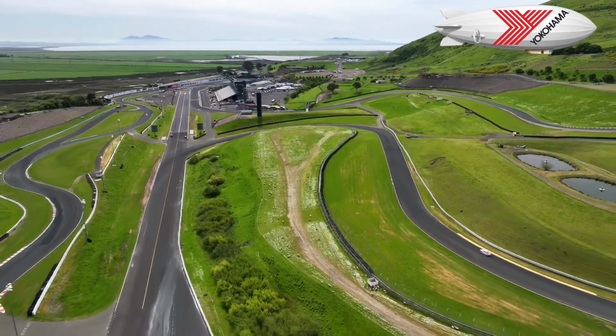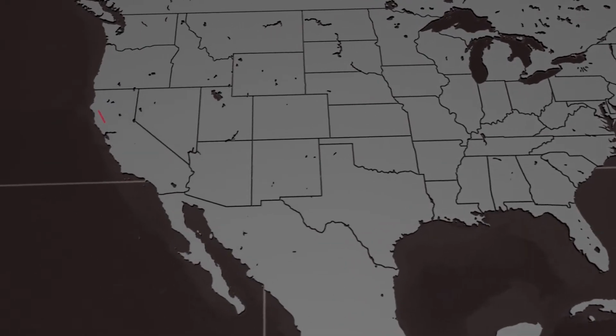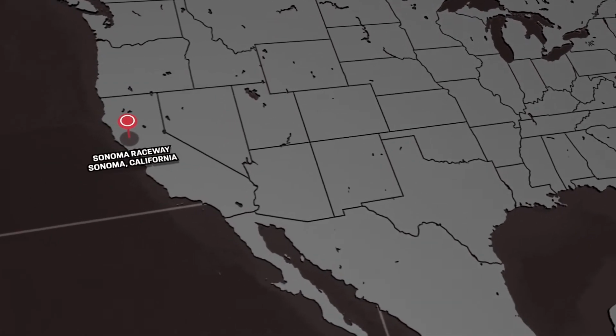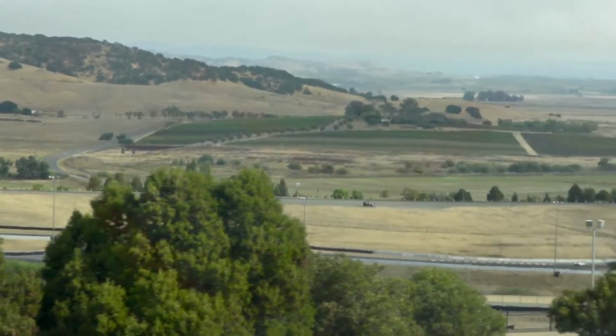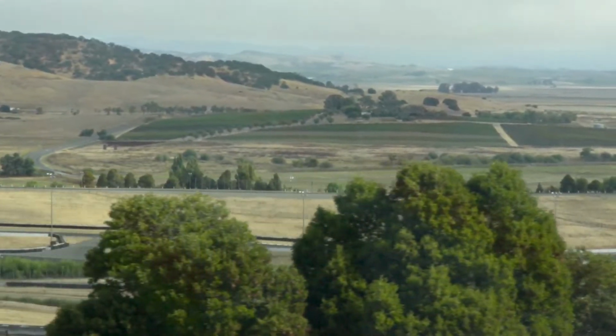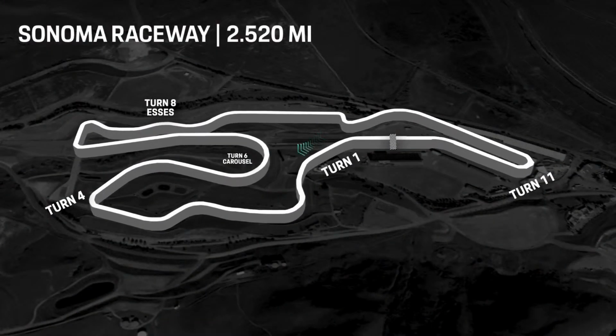Well, Joey, we're back here at Sonoma now for endurance racing, but getting that track position for the race itself is going to be so important here in quali. And let's take a look at the track map itself. We are located right here in Sonoma, California. And this is a track that is filled with elevation.